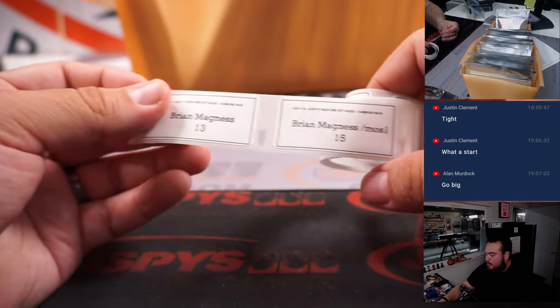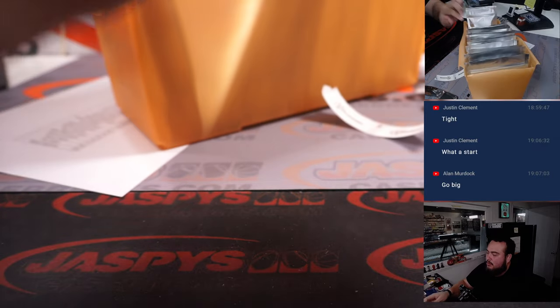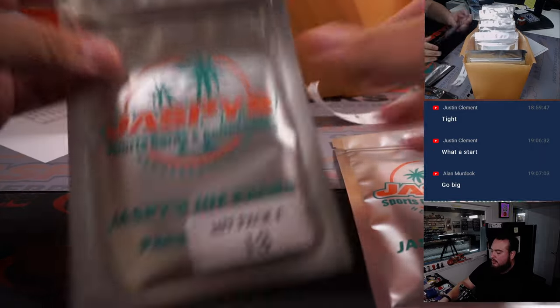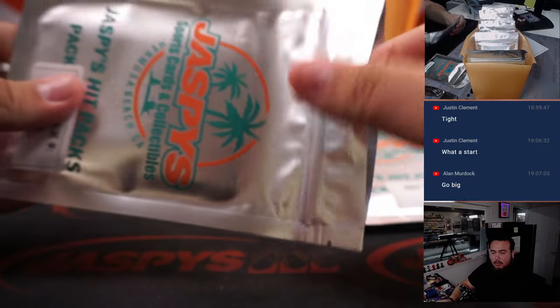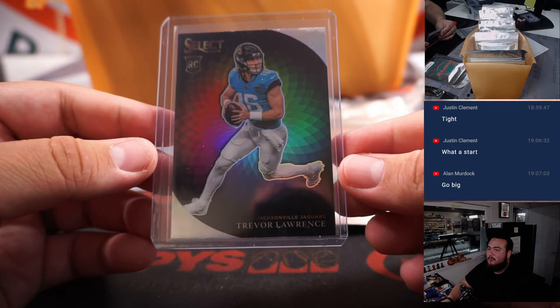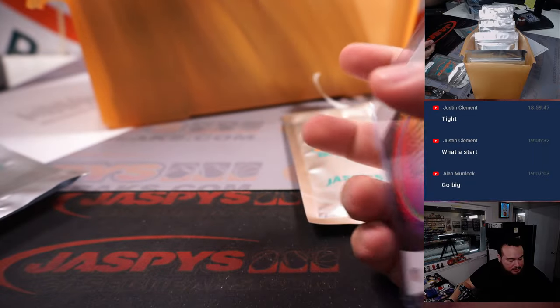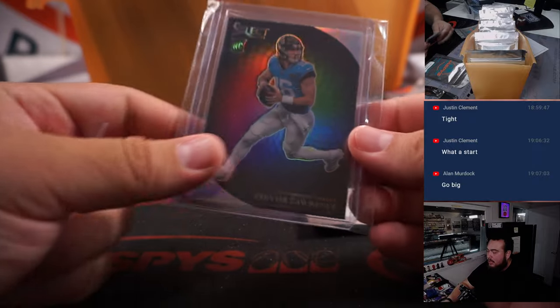Alright, next one is Brian. Has pack 13 and pack 15. There's 13, there's 15. 13 is very thin. I don't know what that means. Let's see. Oh, how about a little T-Law? Color wheel rookie. That's very nice out of Select. Nice. Obviously, it's potentially gradable. Never know. Had an amazing second year.